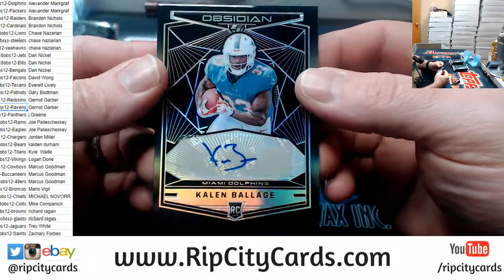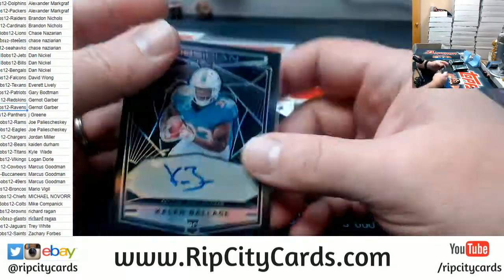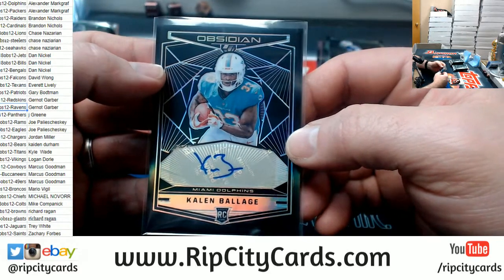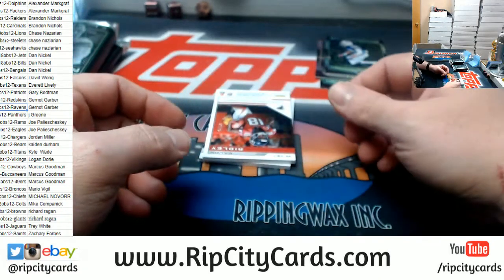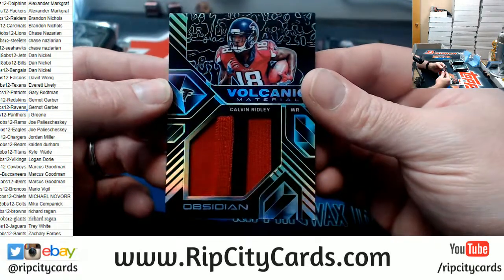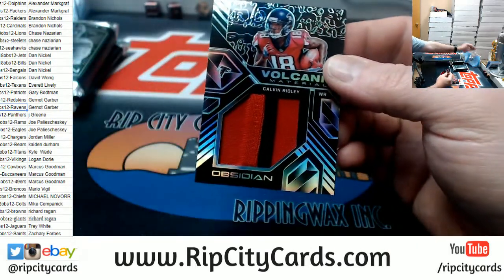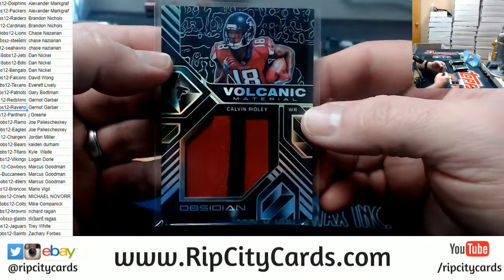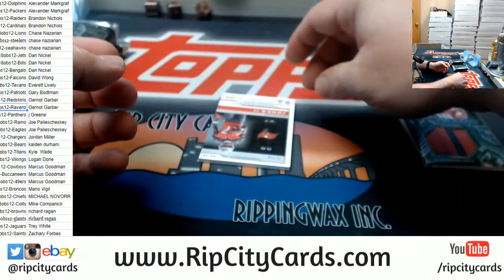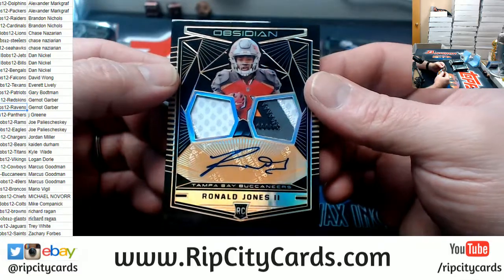/100, Obadage for the Dolphins autograph. Red Dragon, how are you doing? I don't think it's full blob. /25, Calvin Ridley. Stuff is nice, Red Dragon. It's fancy. It's obsidian. I hear that Panini is going to be making a cologne for this particular release as well. And /250, a Ronald Jones II for the Buccaneers. Dual relic, multicolors all the way around.